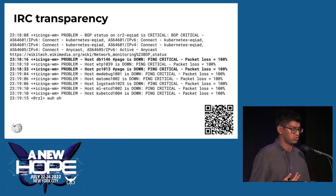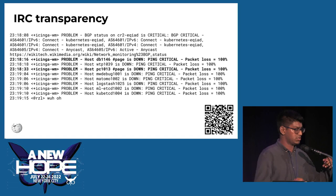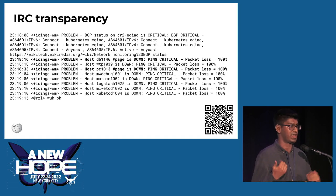The other thing that's really cool on IRC and the operations channel is most of our alerts and monitoring will show up there. We use a combination of Icinga and Alertmanager to do notifications. This is when there was a blip in networking, and so Icinga thought a bunch of hosts were down just because it couldn't reach them. The two lines that I bolded have the word hash page in them, and that's special because it means that SREs were paged for that. So you can see that SREs have already been paged, and you don't need to try and ping someone independently that all of these alerts have gone off.